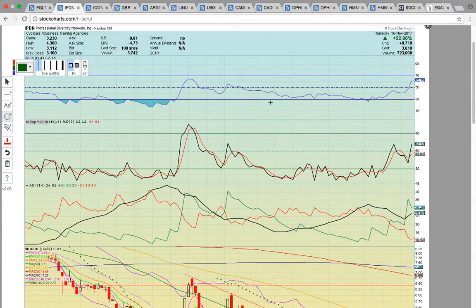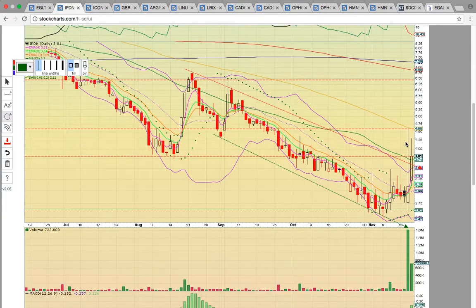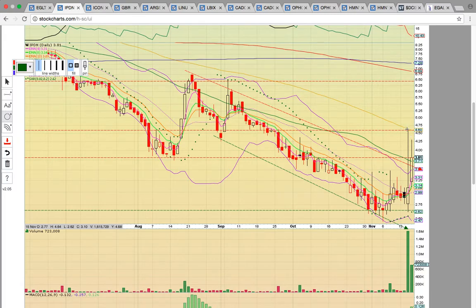Okay, so check out IPDN. This was alerted yesterday. It's got RSI and Fasto both in the bull zone. Yesterday's candle had a super long upper wick. It had hit the 100-day simple moving average, like the chart we just looked at, and it also had pulled below the 50-day simple moving average, but it did close above the middle Bollinger Band. And so that was bullish.